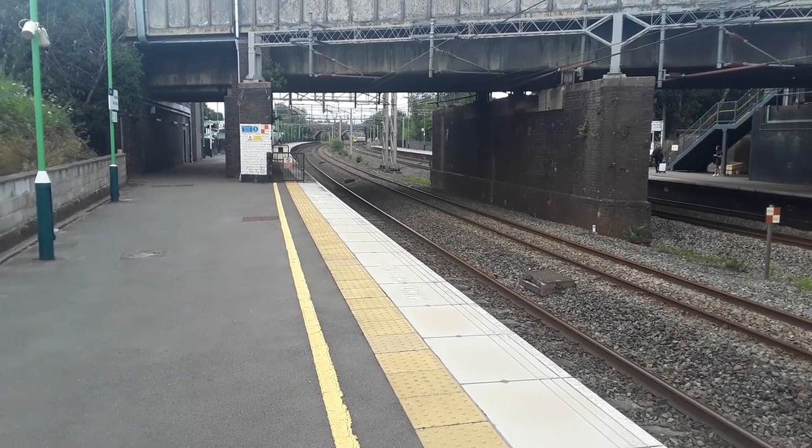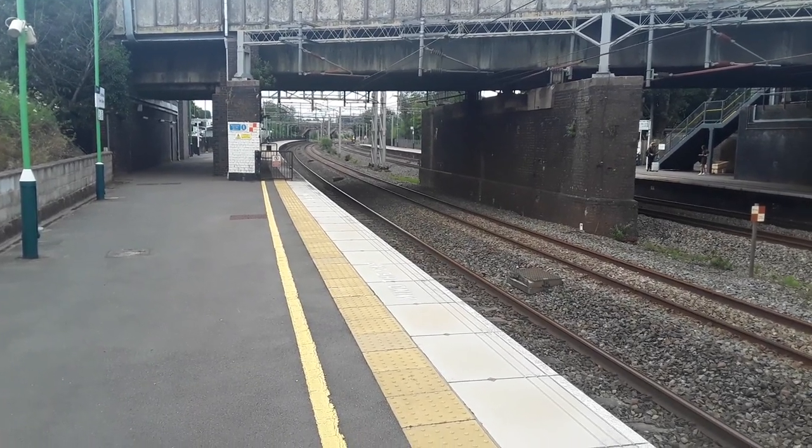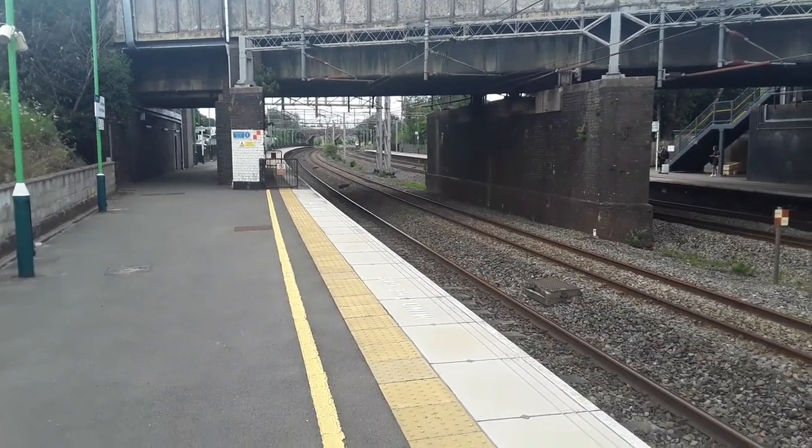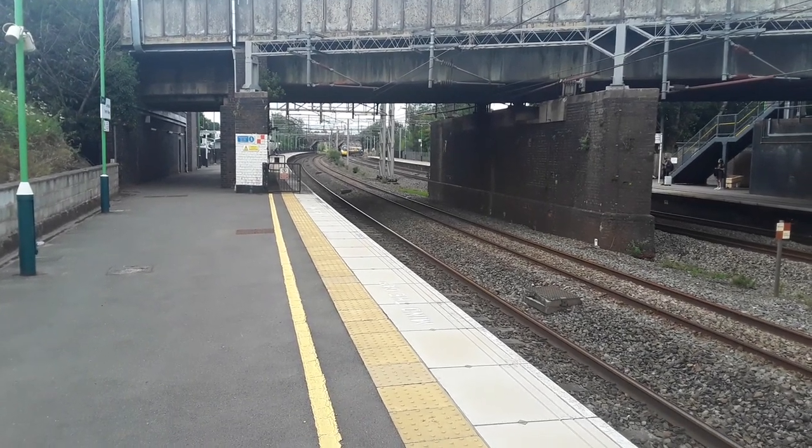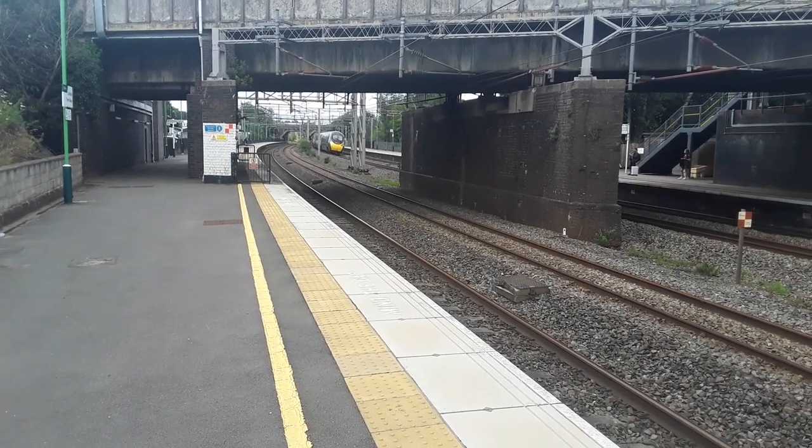God, the Tilt. Bloody hell. It is brilliant, the tilt, isn't it? It is excellent. There's no point in me pausing that because there's another one. And we've also got a 350 coming in as well. And there's two coming actually. Yeah.